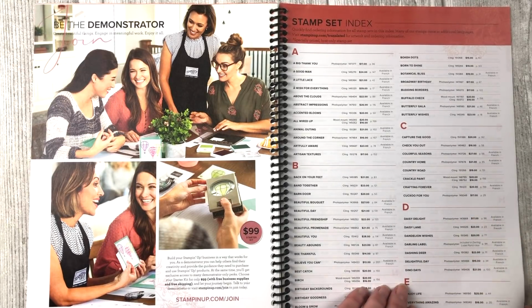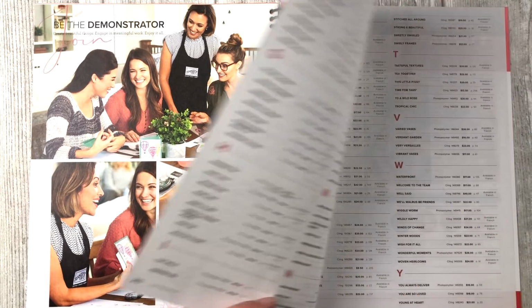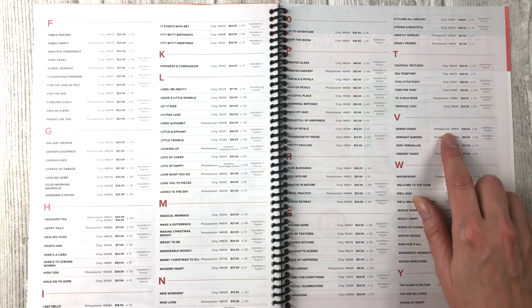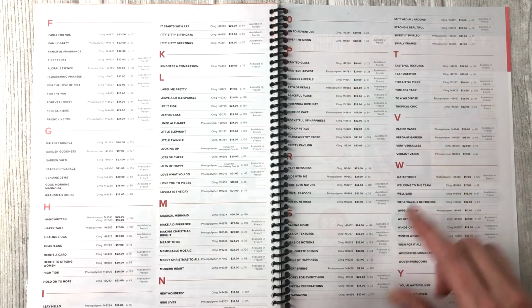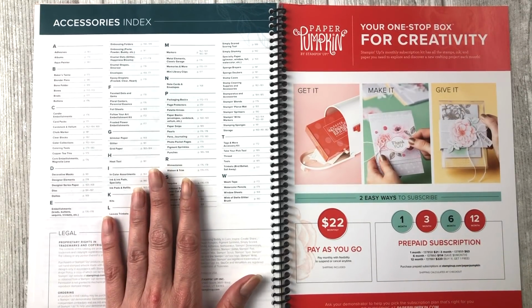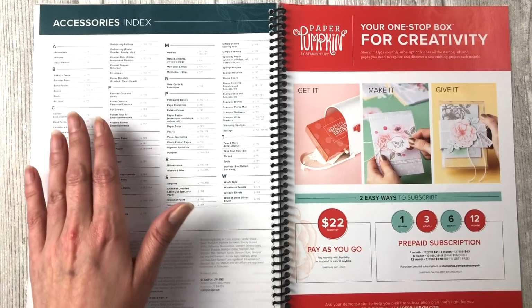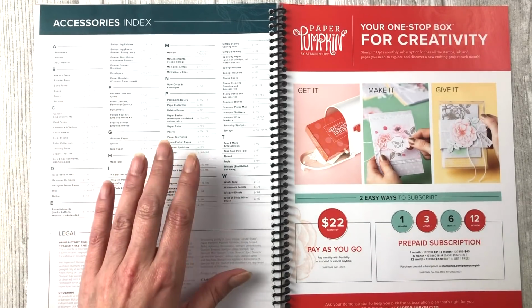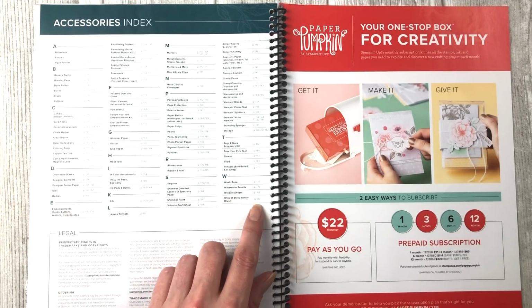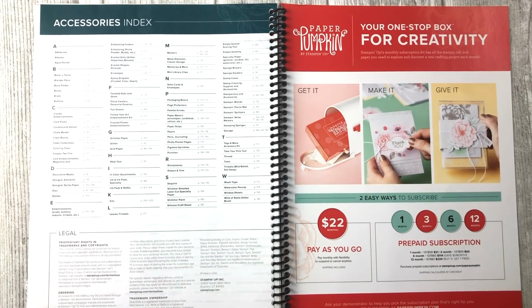Now the next couple of pages, page 209 through 211, is really just an index of all the different stamp sets. They're all alphabetical, so if you know the name of the set, you can look it up here. It'll tell you what kind of set it is, how much it is, and what page you can find it on. And then the last two pages here, you have your accessories index. So if you're looking for adhesives or baker's twine or glimmer paper, you'll find the accessories listed here on this page. It'll tell you what the accessory is and what page you can find it on. So it's a quick and easy reference guide.